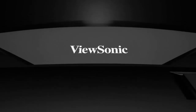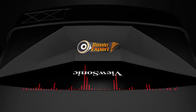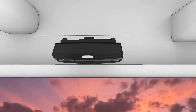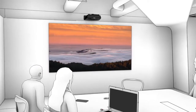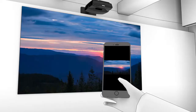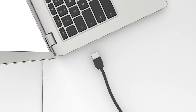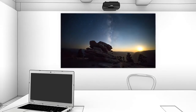And with our powerful Sonic Expert technology, you can expect higher volume and room-filling sound for an incredibly immersive experience that will engage and wow your audience. Deliver incredible visual detail and amazingly rich colors in any environment with ViewSonic laser projectors for business. Whether wirelessly streaming video or content from a mobile device, or simply plugging in your laptop, your audience can enjoy stunning multimedia on the big screen.